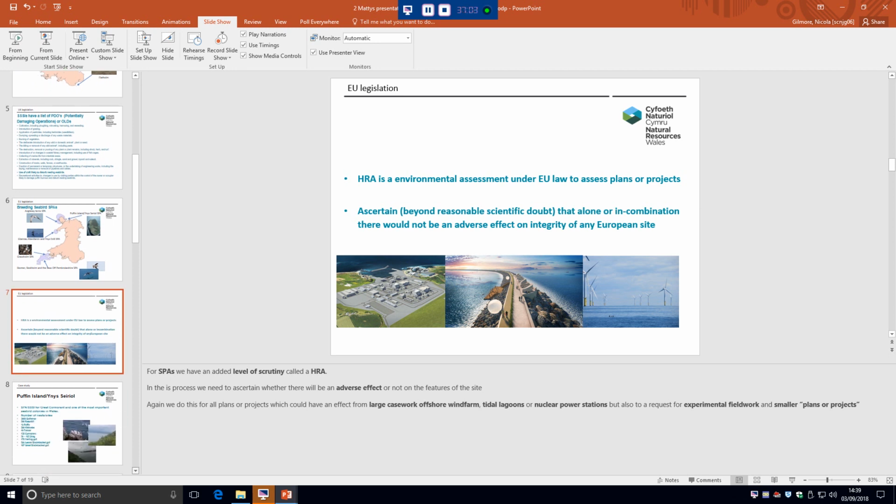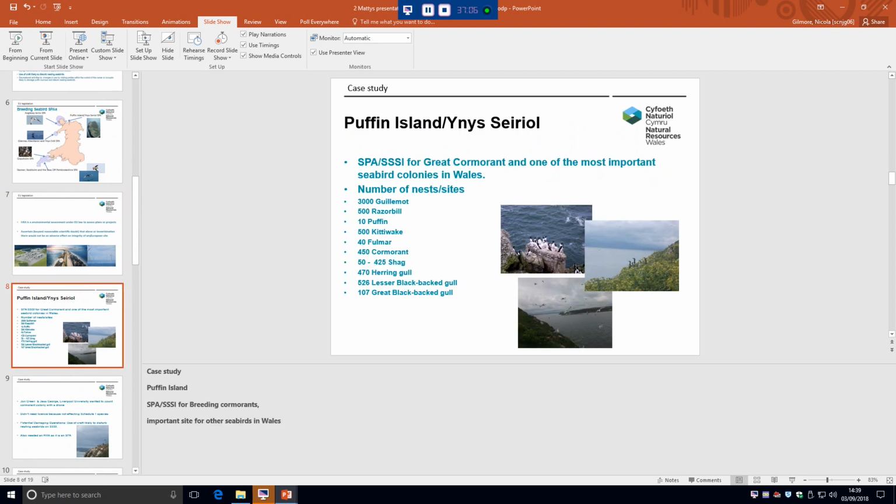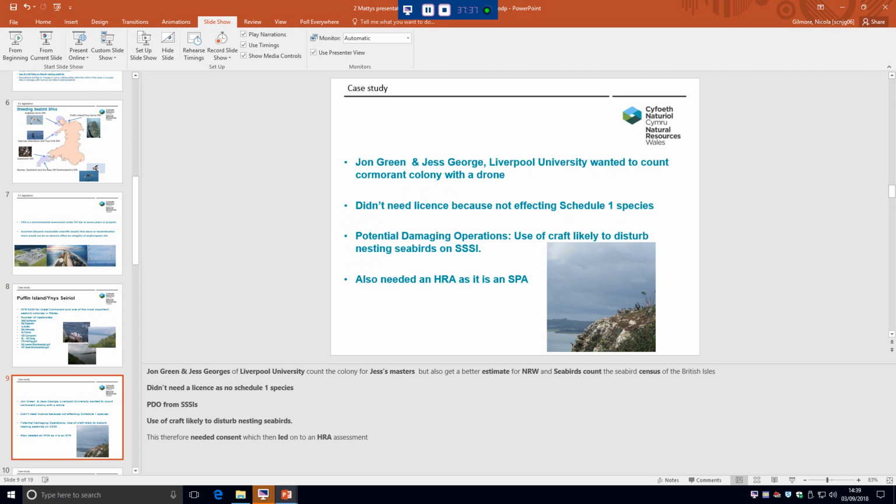So I'm now going to go into the case study that we have. I mentioned Puffin Island before, which is an island just off the north-east of Anglesey. It is, as I said, an SPA for great cormorant, but also an SSSI, because generally these SPAs are underpinned by UK legislation as well. It's a very important colony for seabirds as well, with large numbers of auks and different gulls, cormorants and shags on there as well. So, John Green, who's organised the whole conference, and Jess, it's Jess's masters, wanted to count the cormorant colony with a drone.